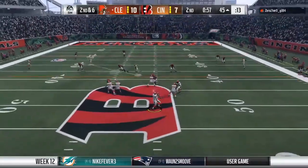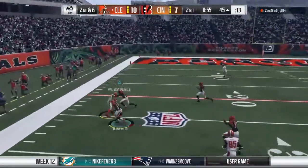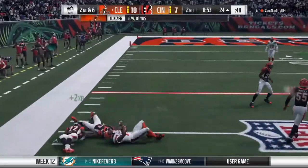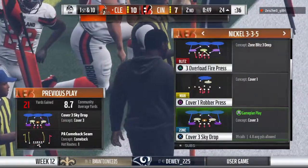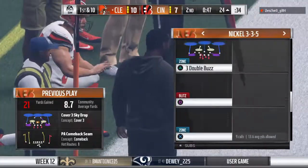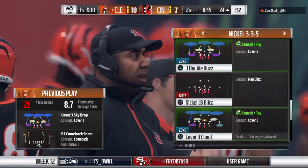Off the play fake, Kaiser. The throw to the left side, caught by Coleman. And he goes down, but not before getting this inside the 25. A nice gain of 21 yards.